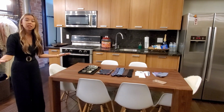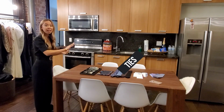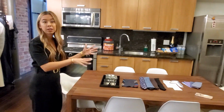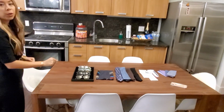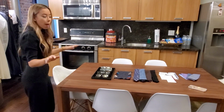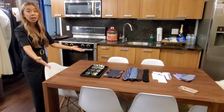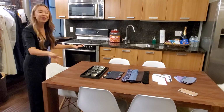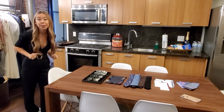So when I have fittings, this is where I'll lay out the ties, pocket squares, sunglasses, all of that good stuff. We just had a fitting that wrapped up, so I just have a couple of the items still displayed here. But this is also where my team and I work. So when it's not filled with clothes, we have our laptops here and we get down to business.